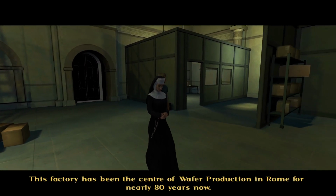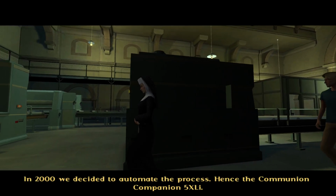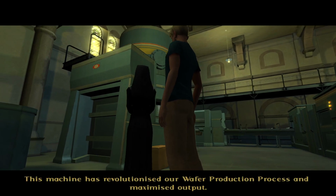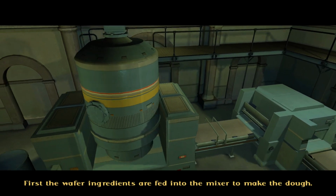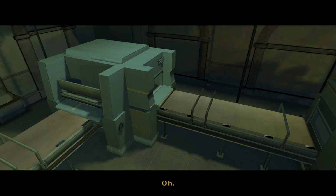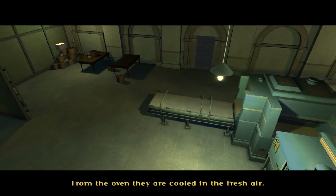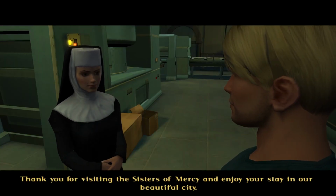This factory has been the centre of wafer production in Rome for nearly 80 years now. Nice. In 2000, we decided to automate the process, hence the Communion Companion 5XLI. Obviously, yeah. The Communion Companion 5XLI? Why, yes. Carry on. This machine has revolutionised our wafer production process and maximised output. First, the wafer ingredients are fed into the mixer to make the dough. The dough is then fed along the conveyor and into the cutter. Oh, God. From the cutter, the biscuits are... Stop! Oh. You said biscuits. I mean wafers. Yes, you do. Carry on. Yeah, get it right. Come on. Anyway, the wafers are transferred to the ovens for baking. From the oven, they are cooled in the fresh air. Then the wafers are packed, ready for delivery all over the globe. Cool. Thank you for visiting the Sisters of Mercy, and enjoy your stay in our beautiful city.